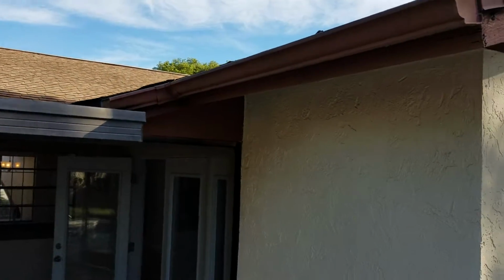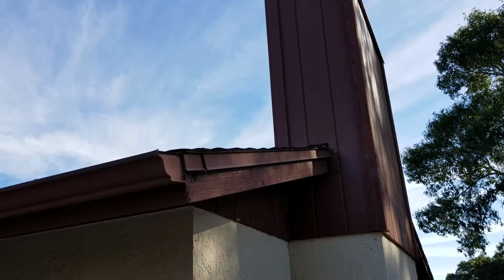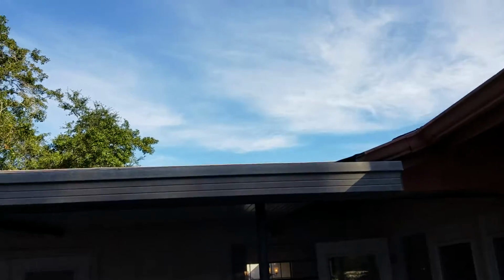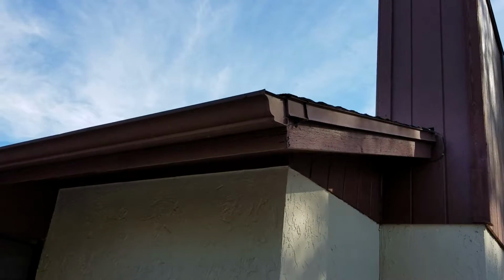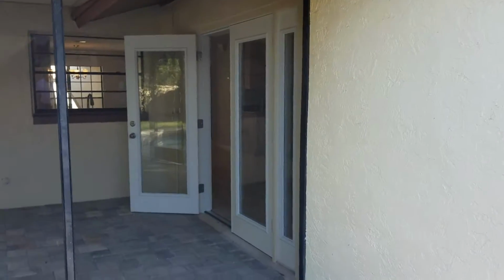Okay, chimney's in good shape up there. It's solid. It's stable. Everything looks okay up there. Gutter's okay, too. So basically, realistically, with this roof, it's going to be somewhere between the range of 3 to 5 years. Just depends if we get any bad storms or anything like that, okay? But it is brittle. It's showing wear up there.